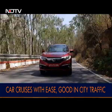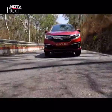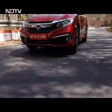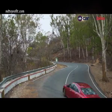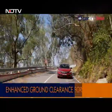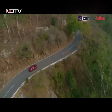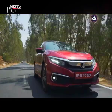Having said that, think about the kind of buyers who are in this segment. The ones who want to drive themselves primarily are going to be in city traffic anyway, and the CVT really then works well in those conditions. And for many others, it becomes chauffeur driven, where I suppose the manual then does become the more relevant gearbox. But the big takeaway from the Civic, petrol or diesel, ride and handling. The ground clearance for this India spec has been increased by 20mm in front and 15mm at the back. Having driven over a variety of roads, I can safely say that the ground clearance is not an issue whatsoever.